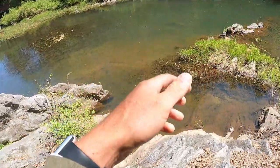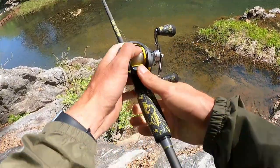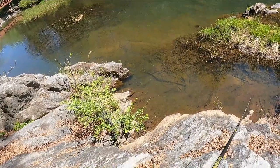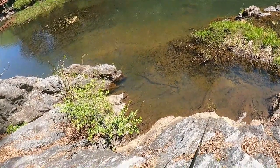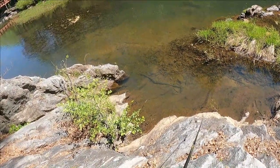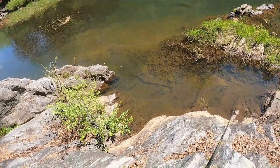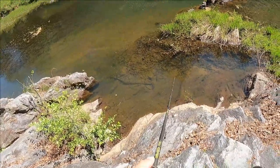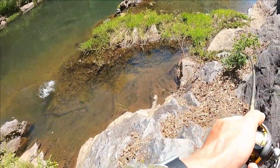Ooh, I just missed him. Ooh, and there's a snake right above it. That's a bed right there. It's spawning. Gotcha.